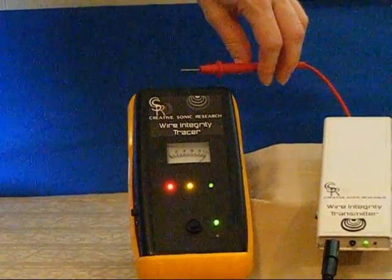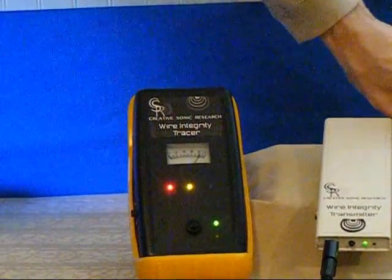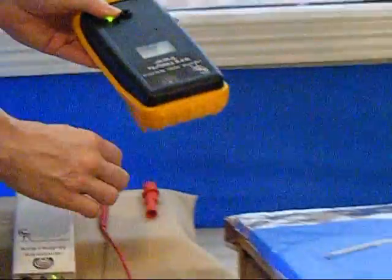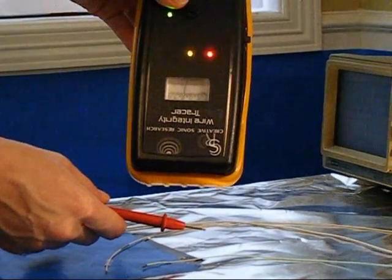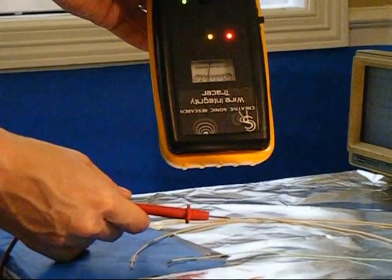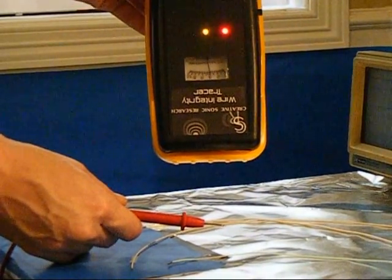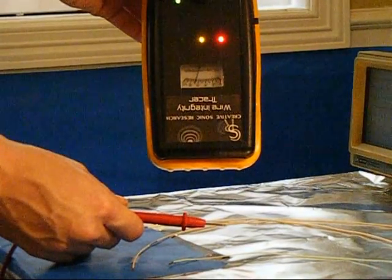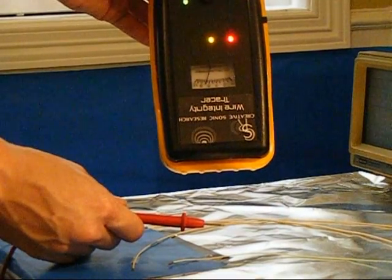To better detect and trace our transmitted reference signal, the Wire Integrity Tracer's sensitivity is adjusted to a mid-range reception level indication. As you see, our tracer's amber LED is lit and our meter needle is in the mid-range area. We feel the ideal wiring diagnostic tool should be able to detect and locate wire faults. Our WITS is used to first detect if a wire is shorted to ground before tracing the wire's path.